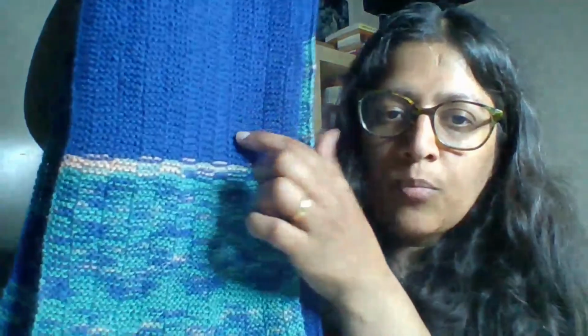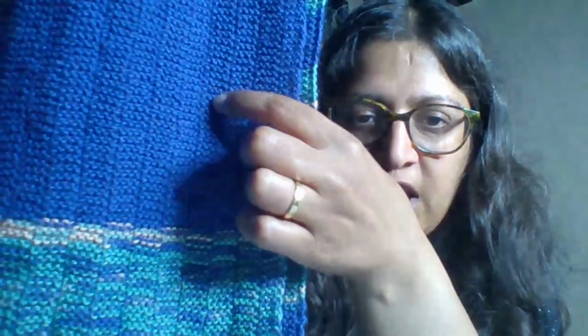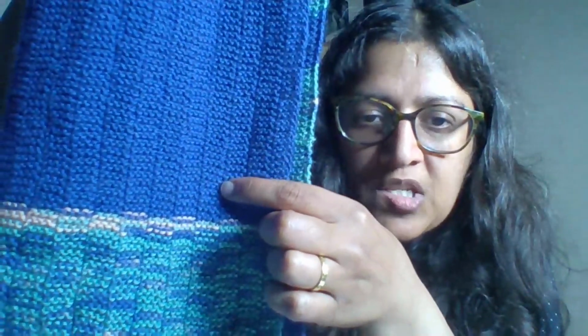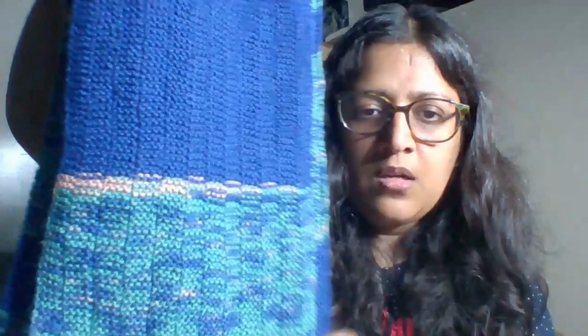I'll show you one more. This is also just a variation on knit and purl. What might I have done here? I think it's knitting, but then there's just one single purl in between that creates these vertical rows. I just changed the stitch for one stitch. So like knit, knit, knit, knit, and then purl, knit, knit, knit, knit, and then purl. And that creates this alternating pattern. So see how much you can do with just 2 basic stitches? You can do a lot.